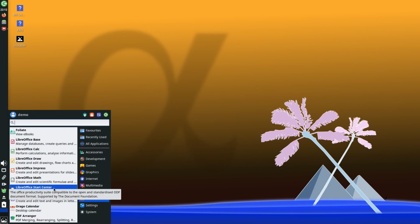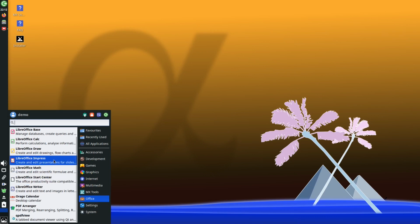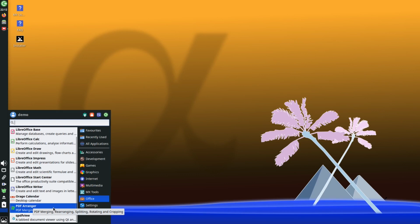And so you can just literally use that as a jumping off point if you want to open a LibreOffice Impress file that you made the week before last. Go there and you can launch it and it will launch Impress to open it. Okay, and Writer, which is a damn good word processor. Then you've got the Orage Calendar, PDF Arranger, PDF merging, rearranging, splitting, rotating and cropping, qpdfview, a tabbed document viewer using Qt and the Poppler library.